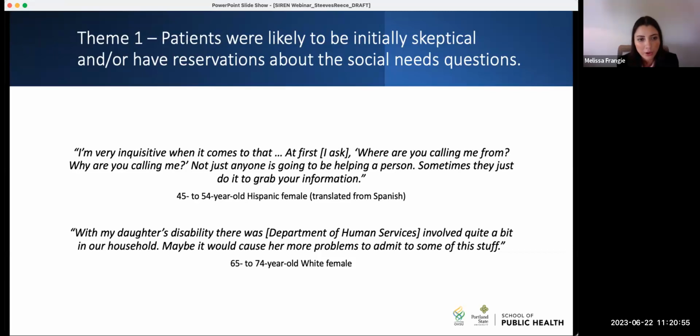And interviewees also talked about how the sensitive nature of the social needs screening questions can make people hesitant to participate. For instance, a 65 to 74-year-old white female said, "With my daughter's disability, there was a Department of Human Services involved quite a bit in our household. Maybe it would have caused her more problems to admit to some of this stuff." Next slide, please.